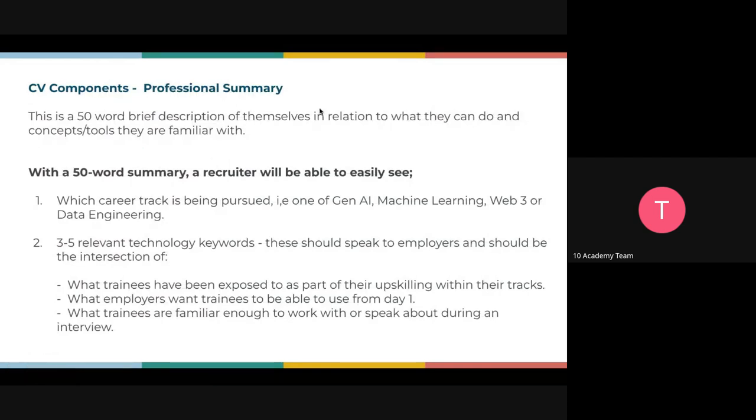And then let's go to the professional summary. This should be a 50-word brief description of yourself in relation to what you can do and the concepts and tools that you are familiar with. Again, it's a 50-word brief description that defines you in relation to what you can do and the concepts and tools that you are familiar with.